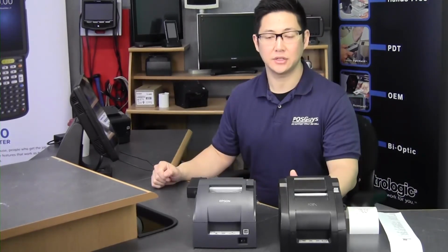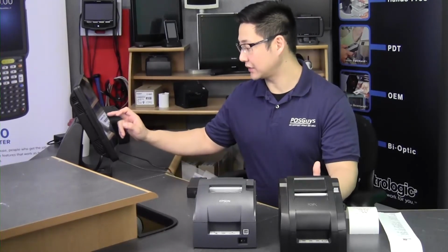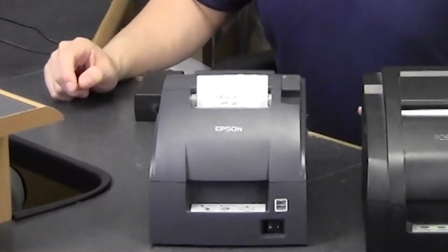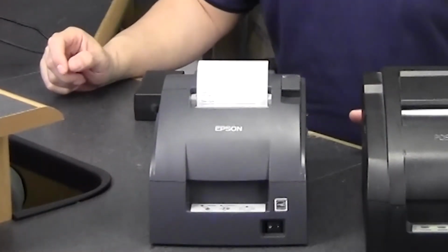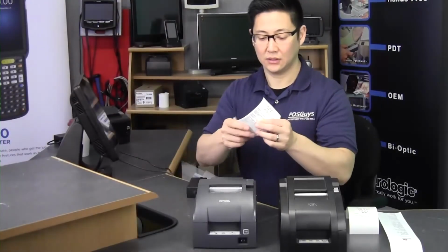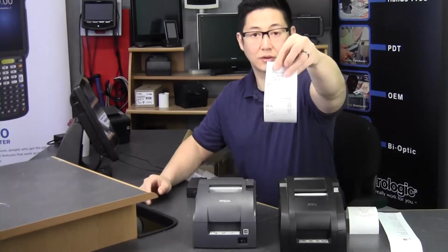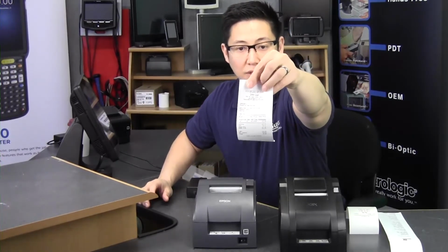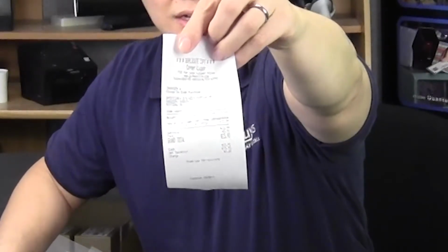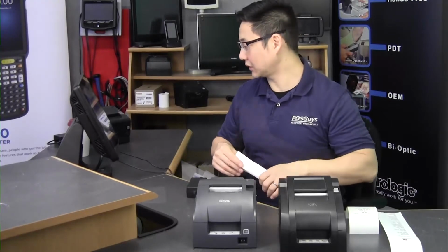Impact printers can still be used as receipt printers in a pinch. They are just loud and slow. I'll print a receipt here. So it prints out and it makes a lot of noise, but the graphics still work. You can see that the font is in different sizes, kind of have some lines there. So it still works, it's just a little louder, a little slower.